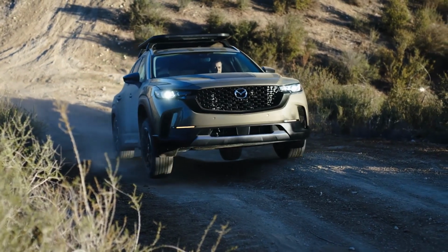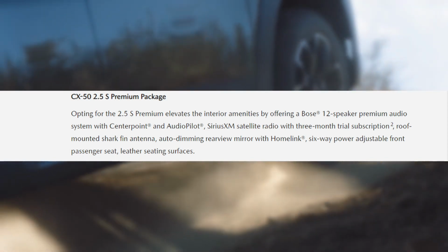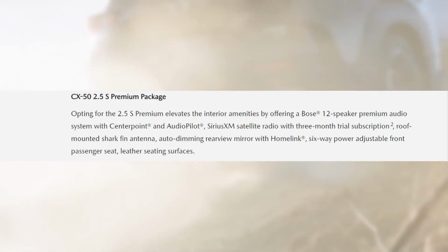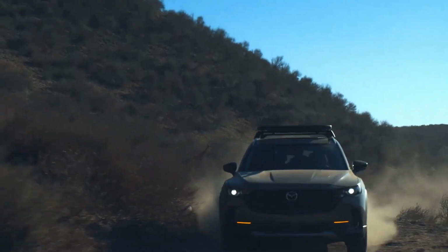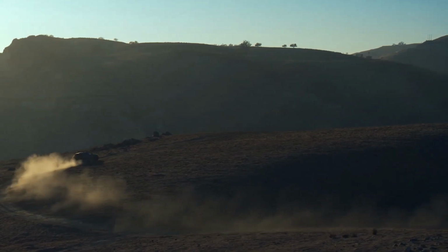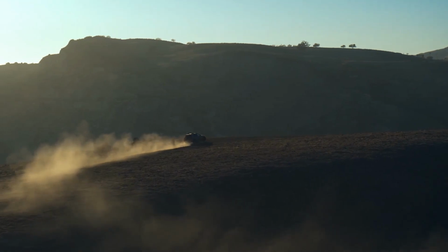The next is the Premium Package, which is going to be $34,400. This is where you're going to get stuff like your 12-speaker Bose audio system with center point and audio point, Sirius XM, a roof-mounted antenna, auto-dimming rear-view mirror with home link. It's kind of weird, too, because auto-dimming rear-view mirror is like in my base 2000 Avalon, and I'm surprised it's like a premium feature here.